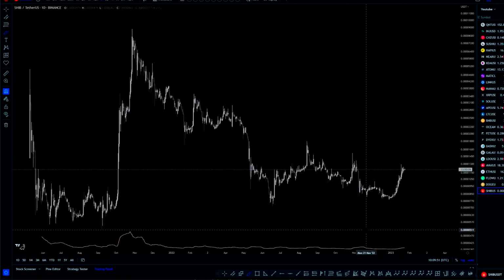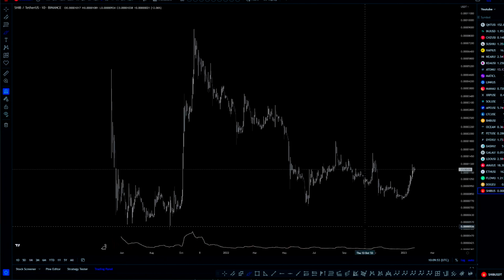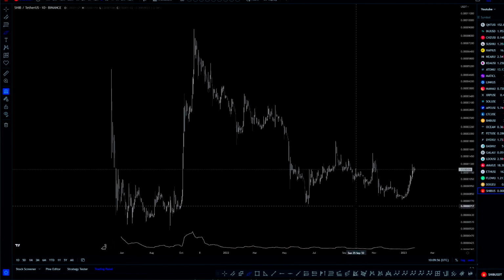Shib in you. There we go. This is a shit coin and a half. Right, so this is the one that was going to $1, going to 10 cents. What was it? Everyone was just making up random numbers.